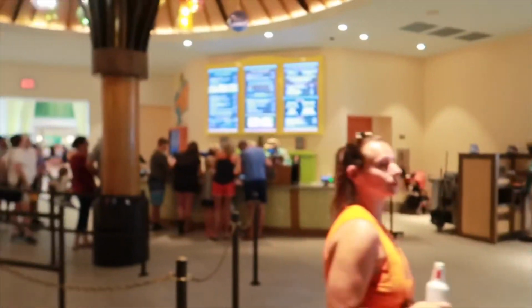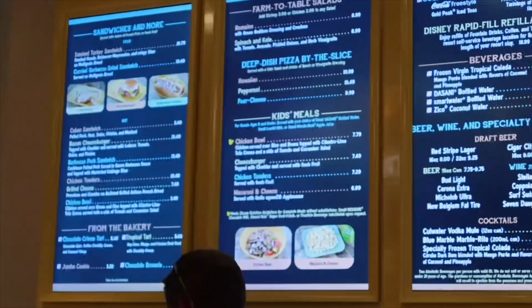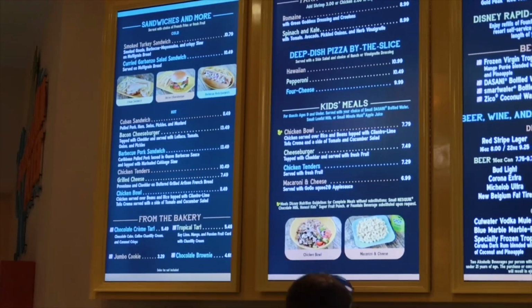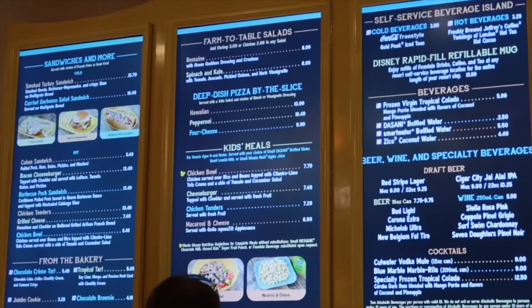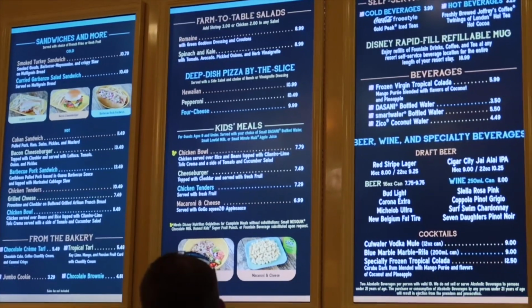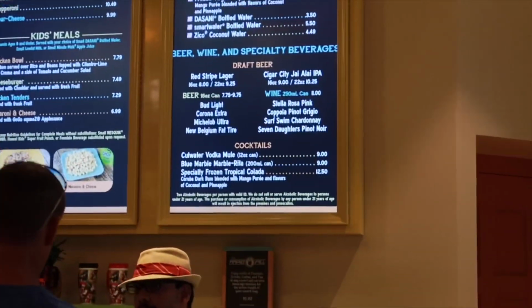Well, let's look at this menu here for the Entertown Market. So you can get your normal Cuban sandwiches, barbecue pork. We have chicken bowls, spinach and kale salads. Just a little bit of everything, and then you got your beers over here as well.